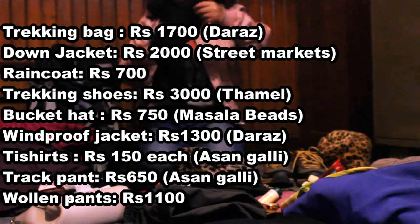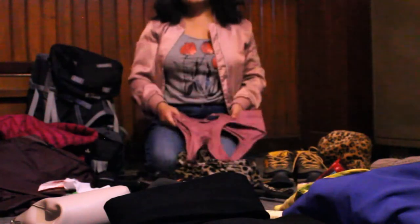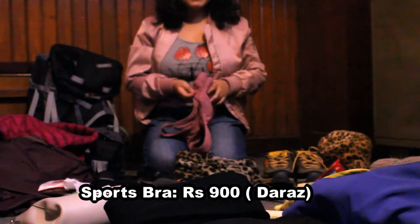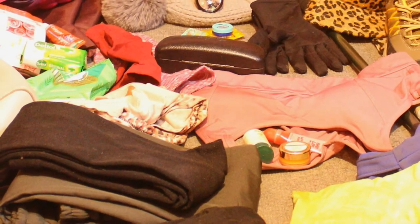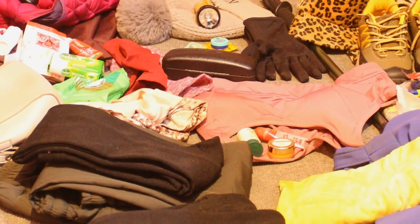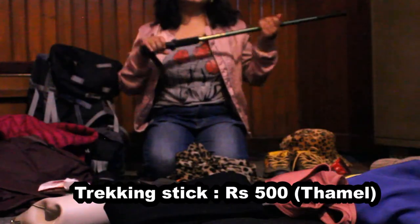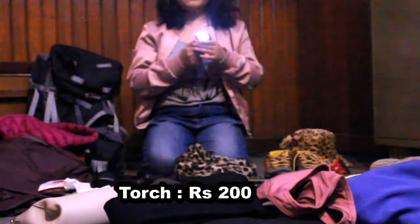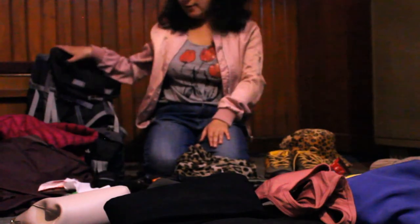And my pant, this woolen pant for 1100. And this long stocking for, I guess, 250. And then my sports bra, it's kind of expensive. I got it for 900, I guess. So these are the items that I'm carrying for my trek. These are the essential items, and some of the prices I've also explained. And yes, most important, this stick I got from a shop in Thamel. It costs 500 rupees. And the torch, I got it for 200. These are the items, and I'm going to pack my stuff now in my bag.